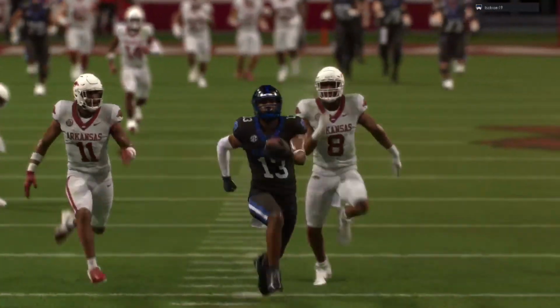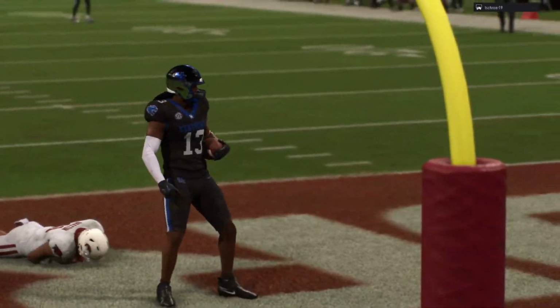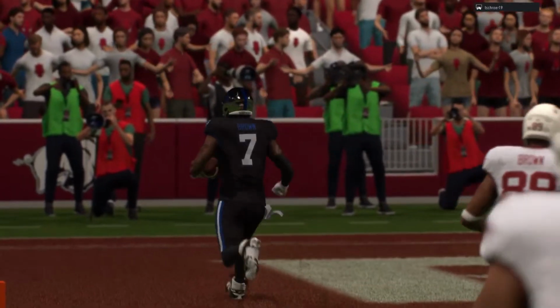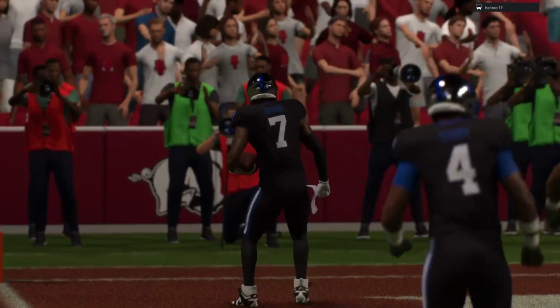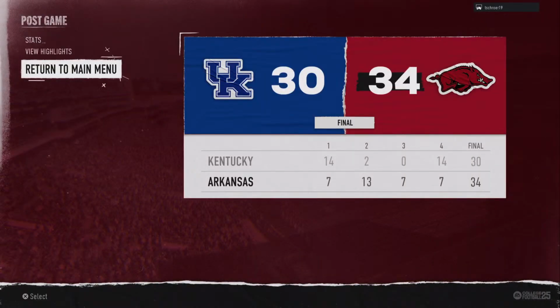Dave, we talked to both of these coaching staffs, and their defensive coordinators were losing sleep all week. They knew this was going to be a tough task ahead of them. So much speed, so much firepower on both of these offenses. And man, we saw that here today. That's going to do it for us.